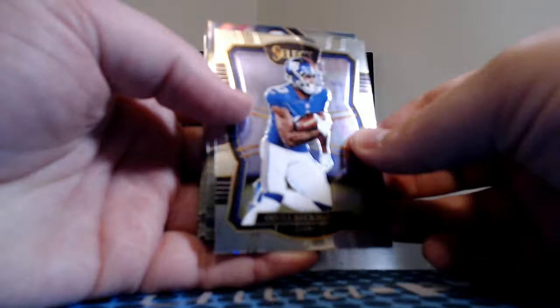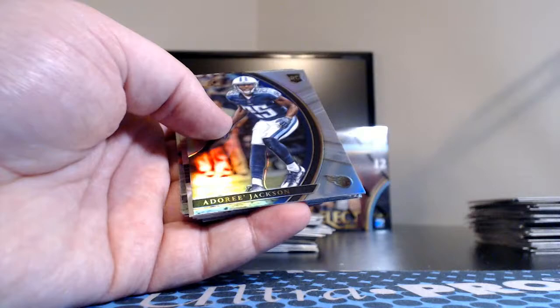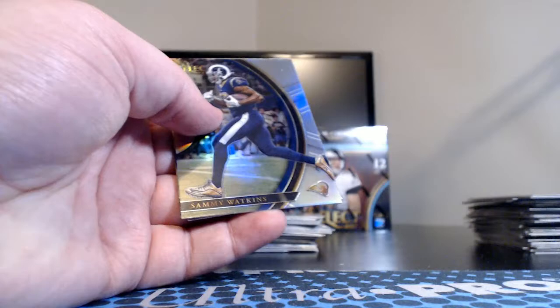Odell Beckham, Austin Ekeler, rookie. Carlos Henderson, Wayne Gallman, refractor rookie of Marcus Mariota, Marshawn Lynch, Dalvin Cook, Matt Breida, Adoree Jackson, refractor rookie, Ronnie Lott, tiered base, Curtis Samuel, rookie, another blank, excuse me, Sammy Watkins, refractor, John Ross, rookie.